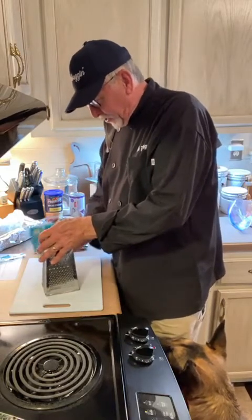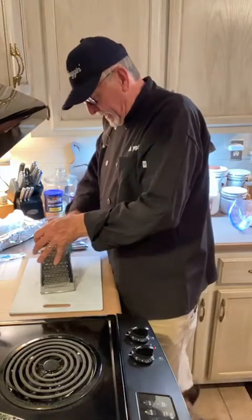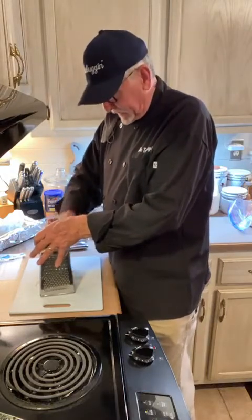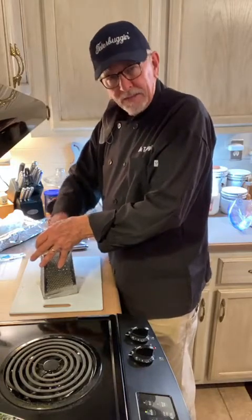So we're going to shred this ourselves. I want that shredded, and this is going to make a difference in the taste, because that pre-shredded Swiss cheese has, you know, those packages have a lot of cellulose in them.